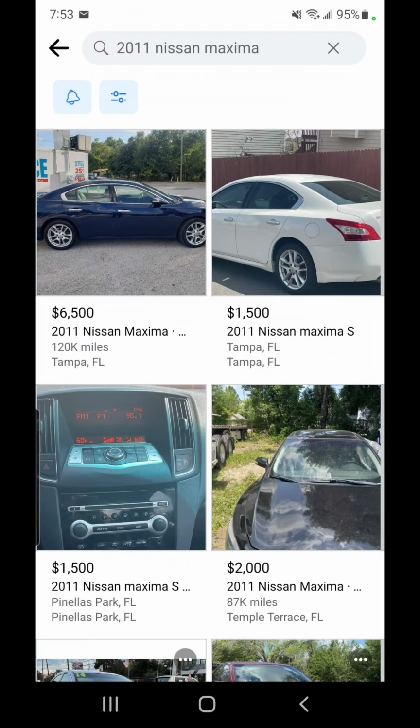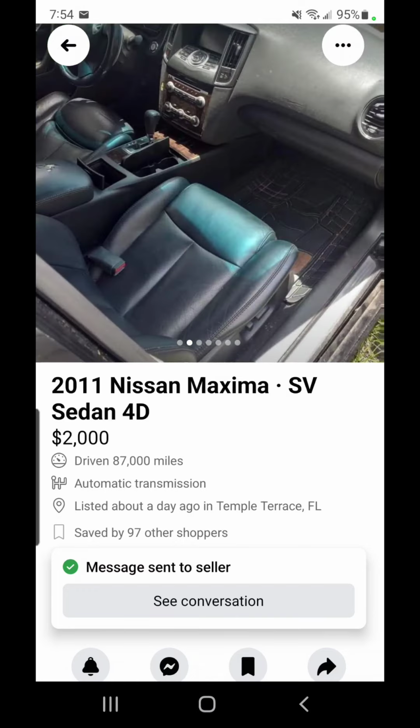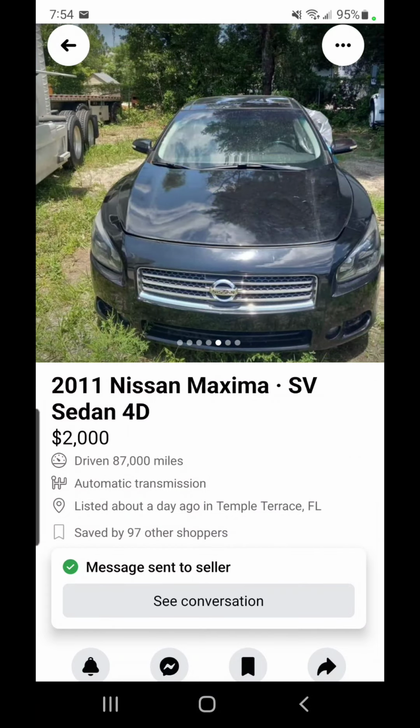The reason why I looked up 2011 Nissan Maxima is because I was just scrolling through and I happened to see this car. You could see it right here, this black one on the right-hand side, second row to the right. Click on it. $2,000, 87,000 miles. It's in Temple Terrace, which is about 10 minutes from the shop. So I'll pay $50 to have that car towed. As you go through it, it's black on black. 2011. It says 87,000 miles.